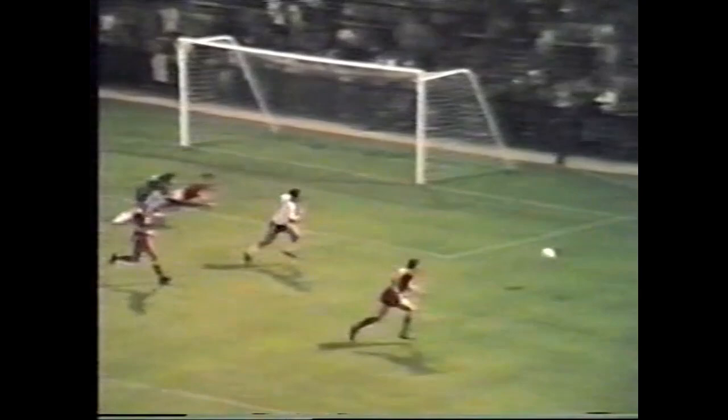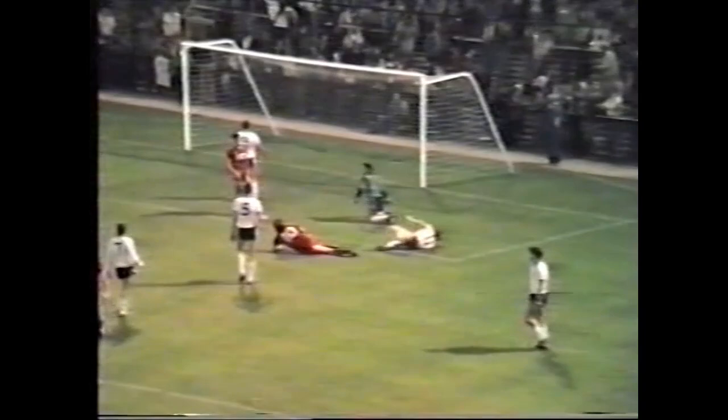Lawrenson. Vaughan saving again from Rush. Mulby, and over the top. And something came flying through the air there, in the nick of time, I think it was Ray Lewington. So, unfortunately, the ball had already got over the bar.